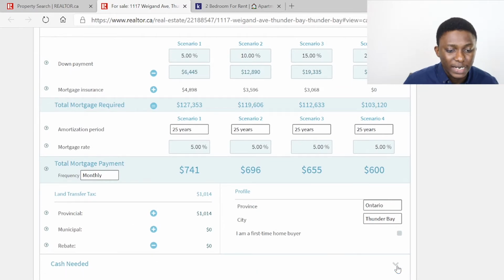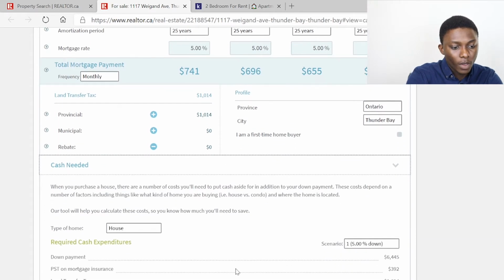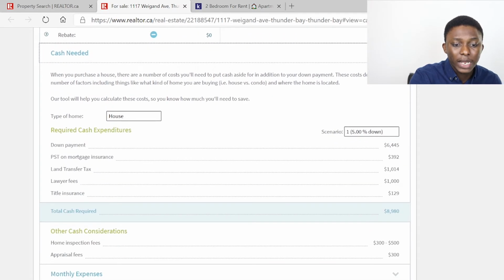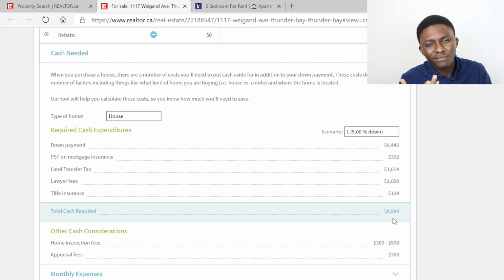Now let's go down to the cash needed actually. Because we're going with scenario 1, your land transfer tax, your lawyer fees, your tax insurance, so probably in total you need around, I'll just round up to $9,000. So you need approximately $9,000 cash to purchase the property. Now that's apart from the down payment of $6,445, because as you can see in the summary, the other calculations of everything summed up to $8,980. So I'll just hold $9,000 as cash needed for this property.